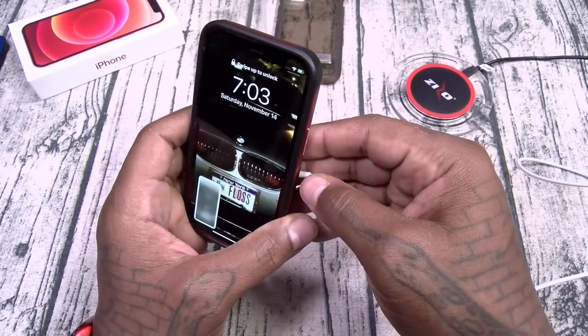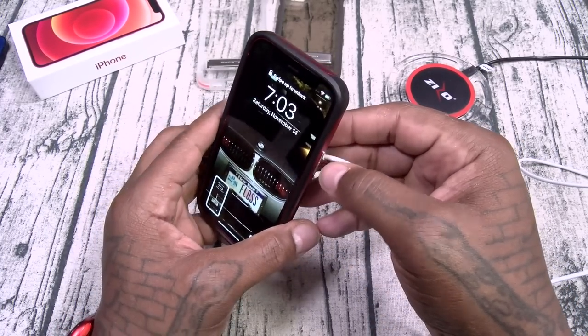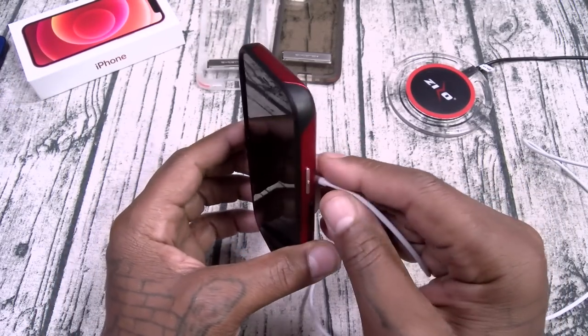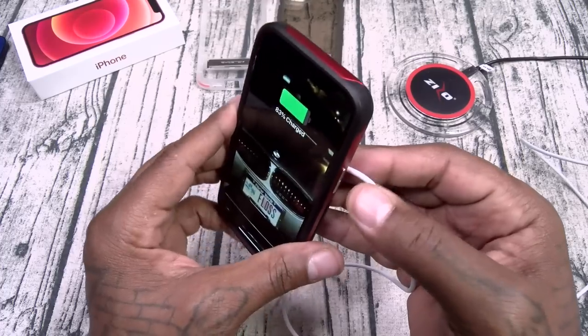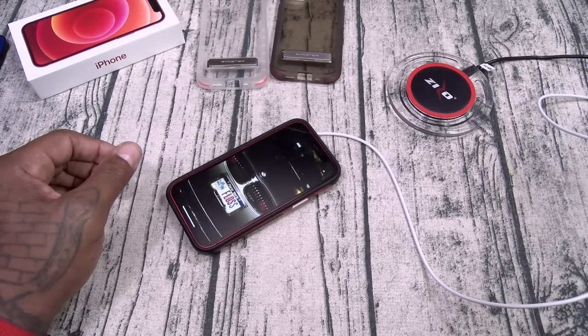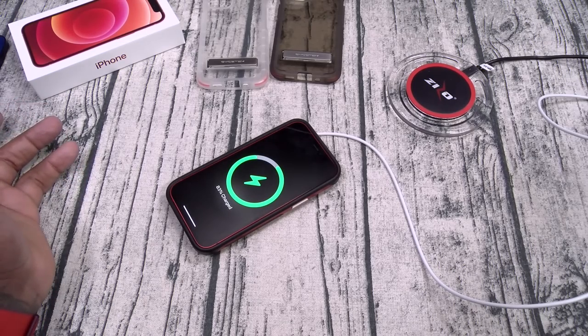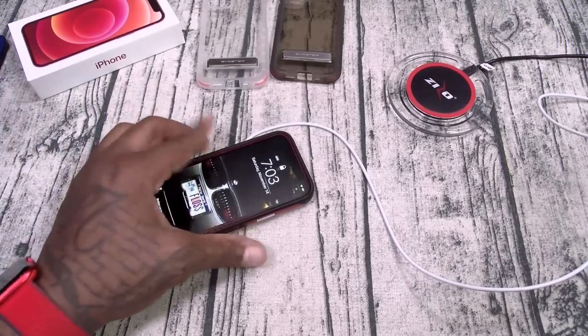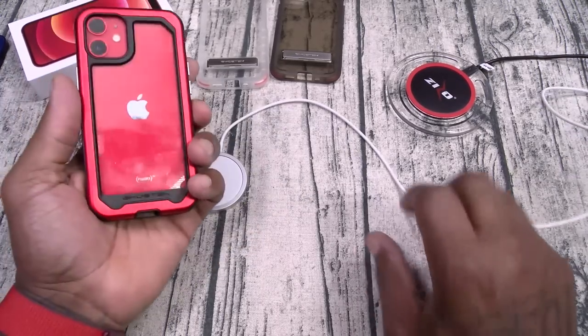Now this is not gonna be the best case for MagSafe because you see it's raised up a lot. So MagSafe doesn't work on all of the cases. Now, if you use your MagSafe like this, if you leave it on the table, you could drop it down flat like that and it'll definitely work. But it's not gonna magnetize to the phone. But it will work on the table.